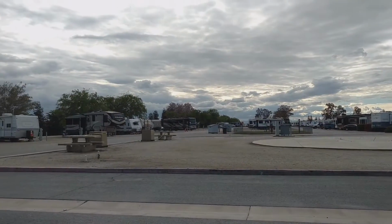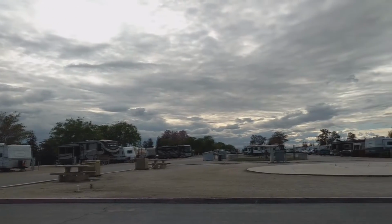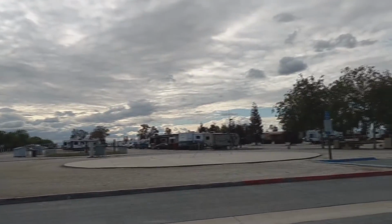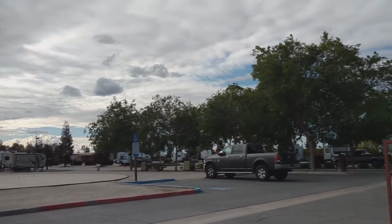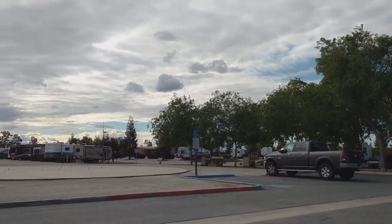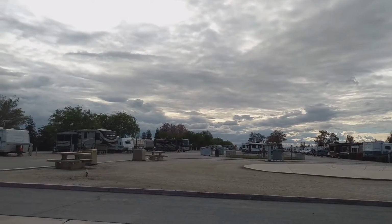Next to last day in Bakersfield. Ended up being a pretty cloudy day today. Most of the day it's been like this. Temperature wise, not bad. It's about 75. Not too shabby at all. It's been a good month's stay here in Bakersfield. We got to see the kids and relax a little bit.